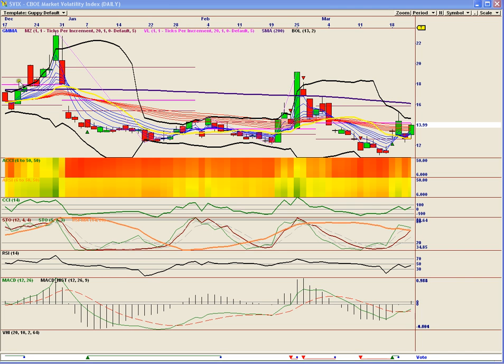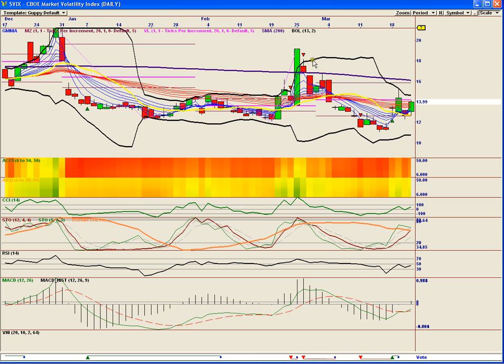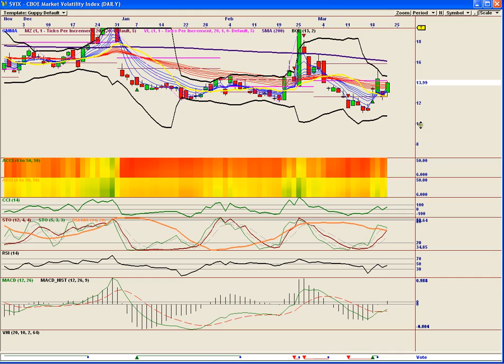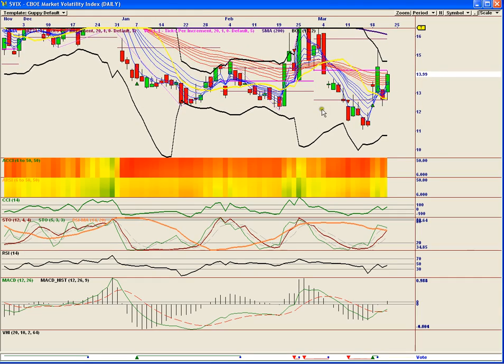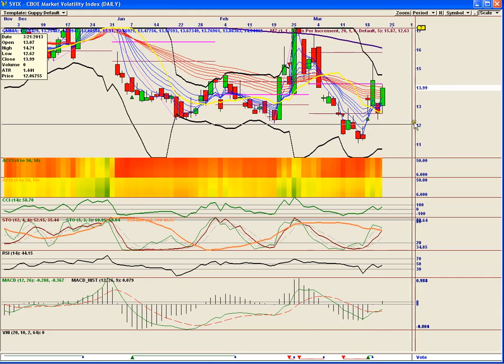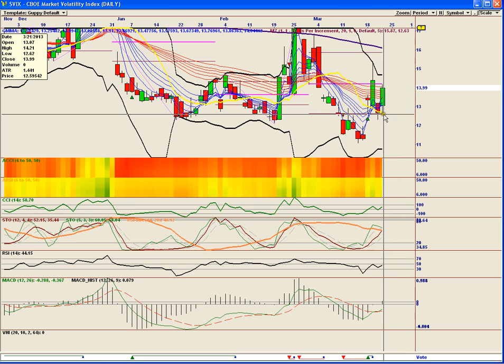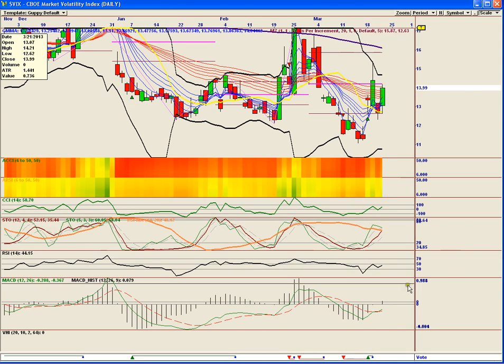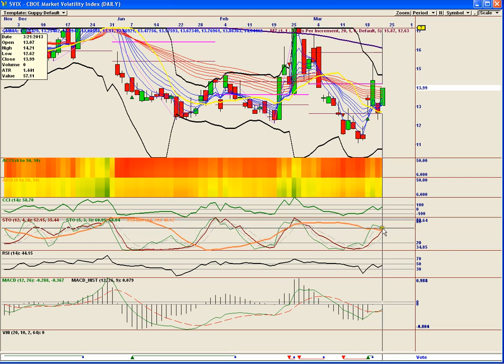Going on to the VIX. And what do we have in the VIX? The VIX looks really nice, had a great day. It is a fat body spinning top. It touched the lower price consensus level. It touched the major price consensus level. And it is still inside of the bar. 14-day RSI moving average is still in descent. The stochastics have gone up and the fast is already starting to turn.